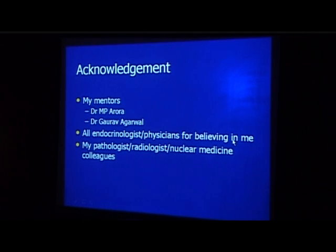And in the end, I would like to acknowledge my mentors, especially Dr. M.P. Arora, who taught me how to hold a knife, Dr. Gaurav Agarwal, who was quite instrumental in my endocrine surgery training, all my endocrinologist physicians for believing in me, and my pathologist, radiologist, nuclear medicine colleagues for helping me out in difficult situations. Thank you.